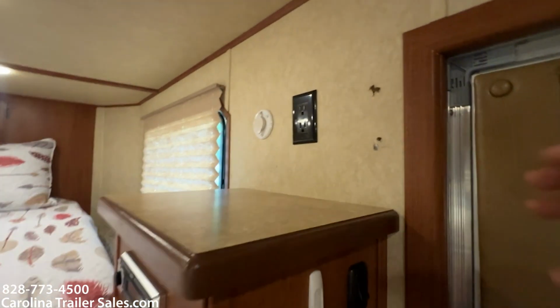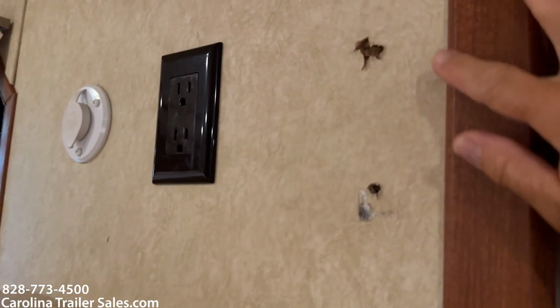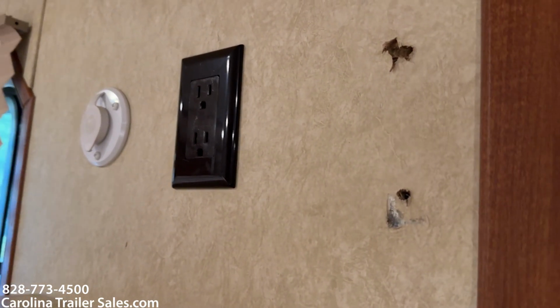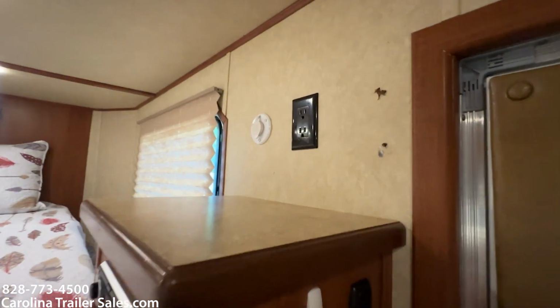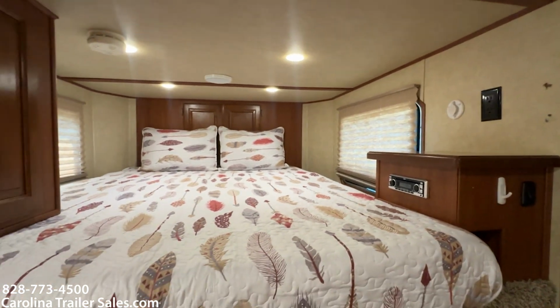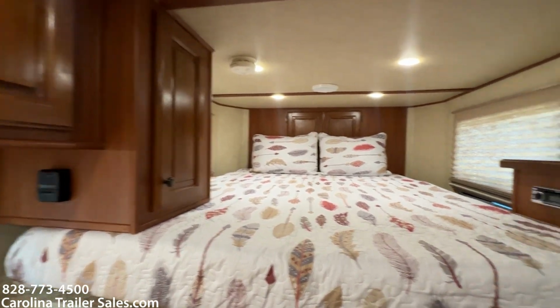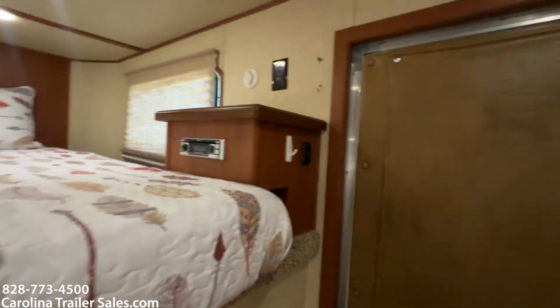I'm just going to show you a little bit of damage here. They put something on the wall. Let me get out of the zoom. They put something on the wall and the screw holes kind of came back out. So only damage in the interior. It does have a propane furnace, and it does have an air conditioning unit.